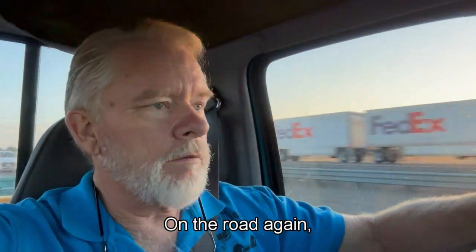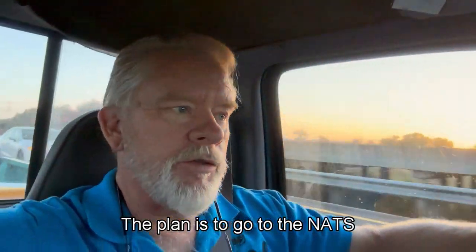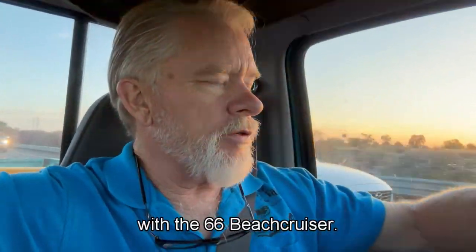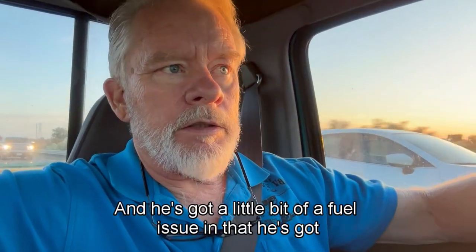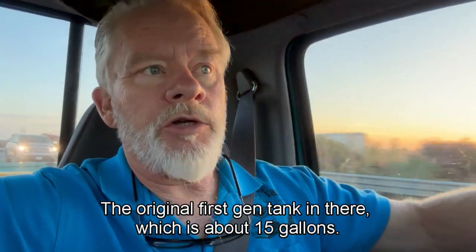Road again, this time to Southern California to visit Jose's '66 Beach Cruiser. The plan is to go to the Nats with the '66 Beach Cruiser, and he's got a little bit of a fuel issue in that he's got the original first-gen tank in there, which is about 15 gallons.